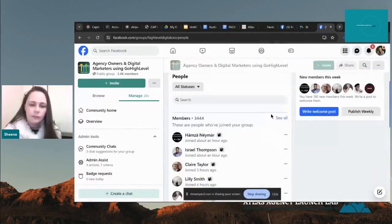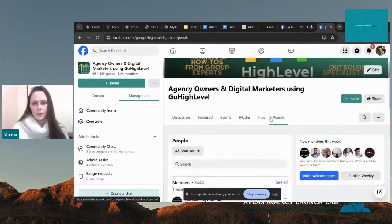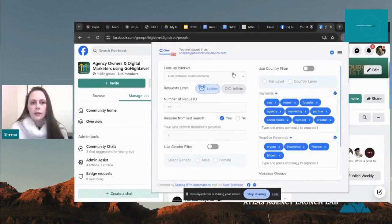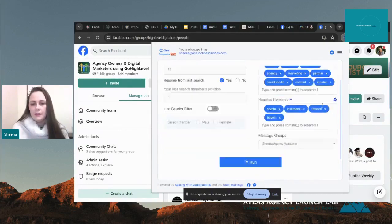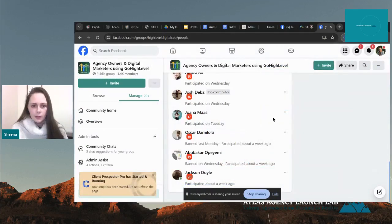Okay, so I'm inside your group. I've opened it up to members. I click on my prospecting Chrome extension. I press run. It's now going to go through this entire group.